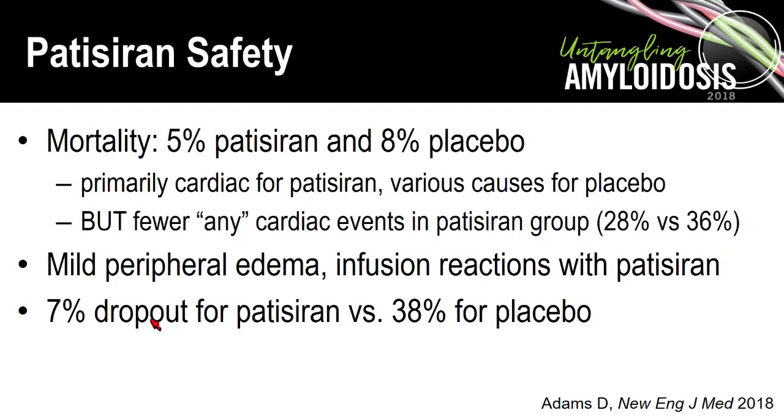Safety for this was pretty boring in a good way. So mortality was 5% on patisiran versus 8% on placebo. And it's interesting to look at this in the sense that if you look at what actually happened, again, this is not statistically significant and tough to make out definitive conclusions from small groups of patients.